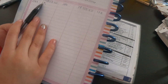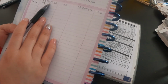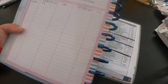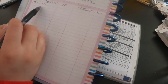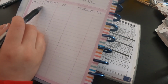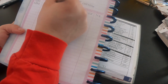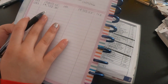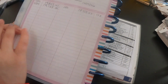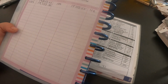Debt payoff. So my car is, we started out with $19,855.55. We paid $100 the beginning of the month, so it went down 100, and then the actual payment is due in a couple weeks. So this one is $19,755.55. So the payoff date for my car is December 2026.